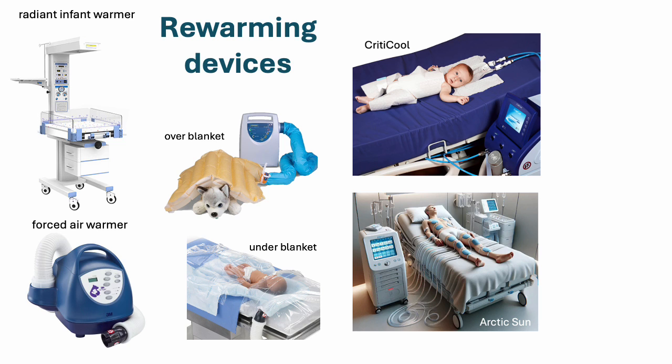environments. So CritiCool and Arctic Sun, those are two very fancy targeted temperature machines. We used to have the Arctic Sun in the Helen Joseph ED. CritiCool is commonly found in our ICUs, the one pictured here is a CritiCool Mini, so being used for little children. These devices are commonly used for targeted temperature management in post-cardiac arrest care, but are very good at doing controlled temperature increases and controlled temperature decreases. So great for using for our hypothermic patients.